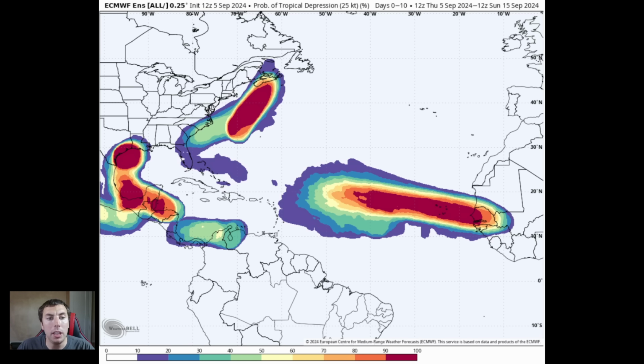Let's look at the European ensemble probabilistic forecast with the chances of tropical development. What we have here is most certainly a chance that this tropical wave becomes a tropical depression more out in this area of the Atlantic, not coming off of Africa as a tropical depression. Not going to happen, I promise you that right now.